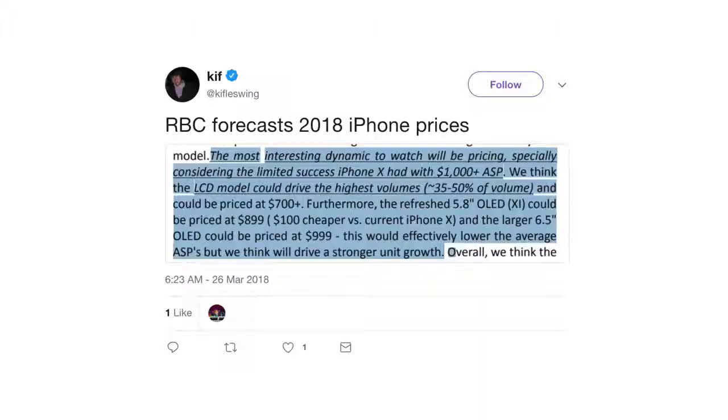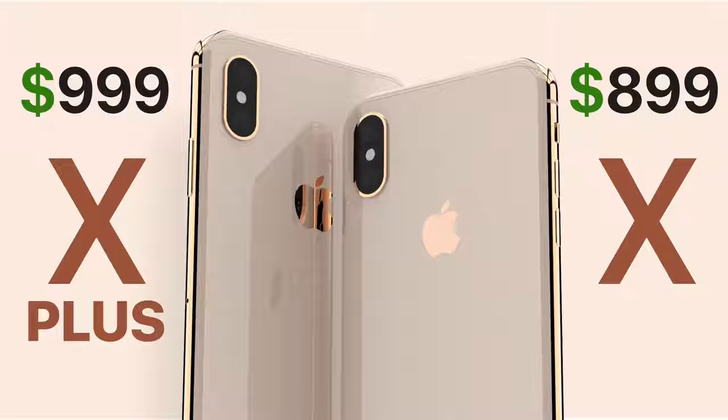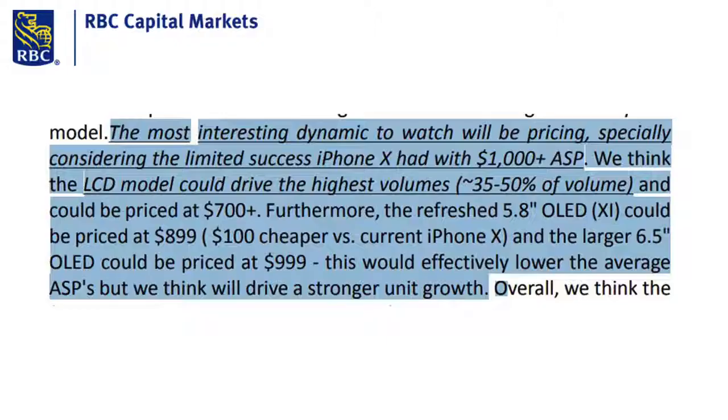And to begin, the iPhone 11 5.8-inch model will be priced at $899. That's a full $100 less versus last year's model with more technology, improvements, and so on. And then they go on to the larger iPhone 11 Plus, which will be 6.5 inches, well, almost 6.46 inches, and they're saying it'll start at $999.